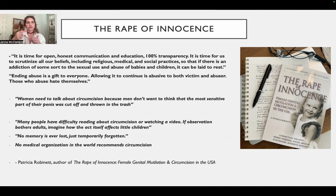So what happens if you abuse a child, and what are they learning? And is that a perpetuating cycle that we're creating? That's really important, which is why it's feeding back into circumcision even being alive in the first place. We'll get into that programming later.